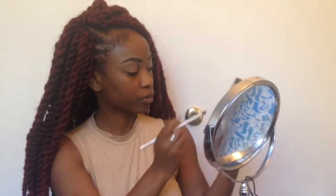I'm going to be going into my Makeup Revolution palette and taking this color right here. I don't know if you can really see it, but that color right there. I'm doing this on my brow bone to crease area.